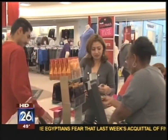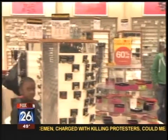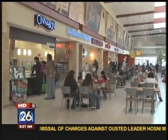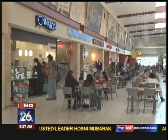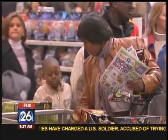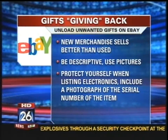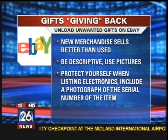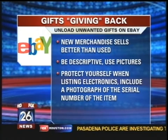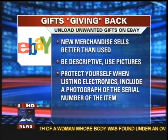But let's talk about the electronics for just a second, because that was one thing a lot of people get stuck with. You can eBay that stuff, and when you eBay something, make sure that you make something appear as new as possible, or at least not as un-new as possible. If it's an electronics good, take lots of pictures, take good pictures, and make sure you take a picture of the serial number and the model number. Two reasons. One, the person you sell it to can't claim later on, oh, you misrepresented what you sold me, or the guy you sold it to doesn't send it back, it doesn't work, and all of a sudden, oh, look, he has a different serial number now.